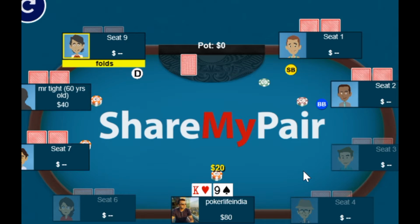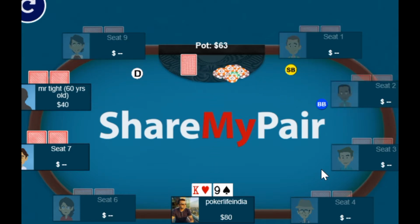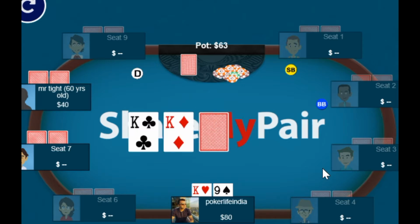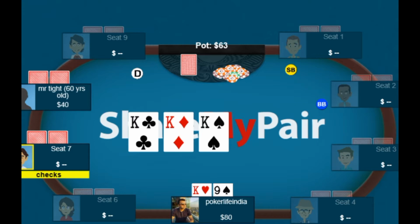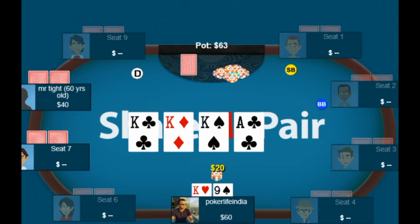Anything less would have been called, 4, 5, 6, 7, 8 till 10. But we get the 2 callers, and lucky hand for us. Now obviously in this spot I check through to get most value. Hopefully somebody tries to bluff in. Now as the ace appears, generally I know one of these 2 guys would have called with an ace for sure, so it was a really good card for me actually.